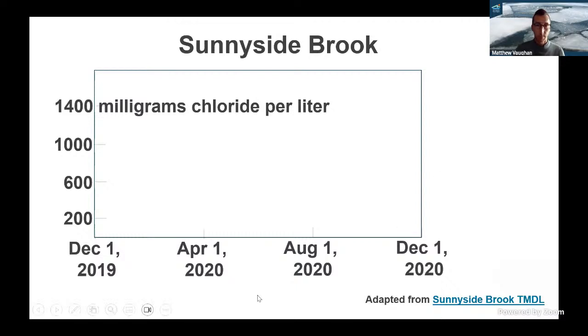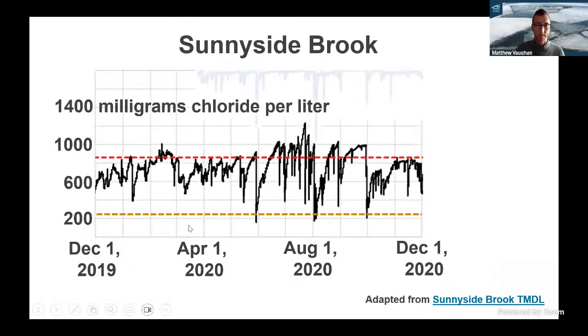I'm going to pull away this rectangle here so you can see the chart. I've drawn on, this is adapted from the total maximum daily load work that the Vermont DEC has developed, so this chart is from that report. And I've added on these lines roughly 230 milligrams per liter for the EPA chronic level for aquatic life toxicity, and 860 milligrams per liter chloride for acute toxicity.